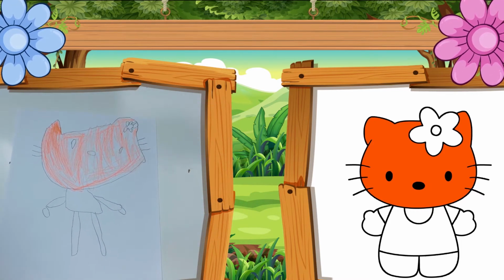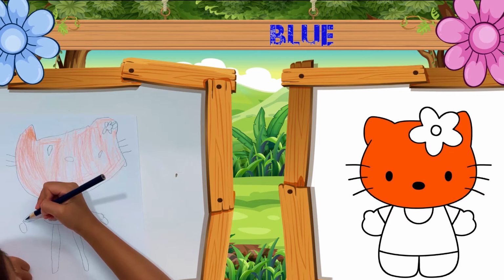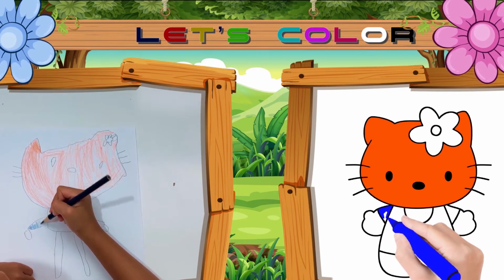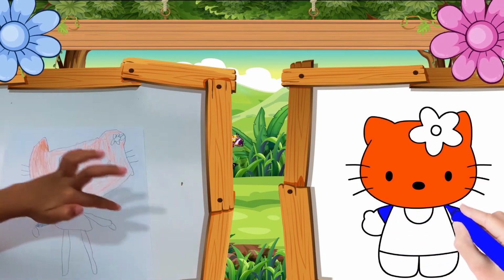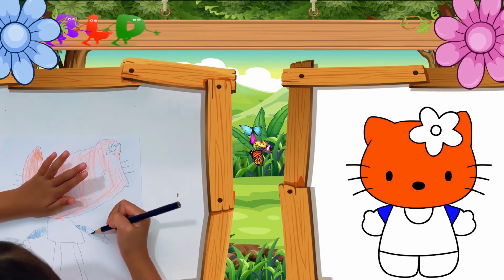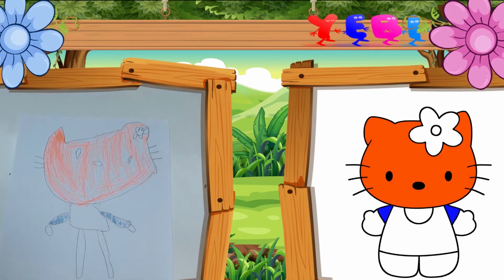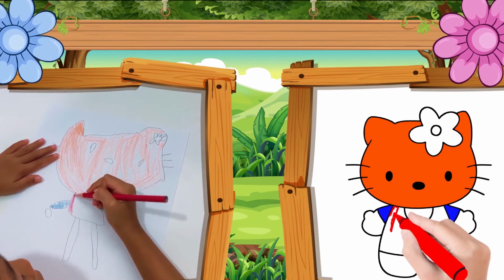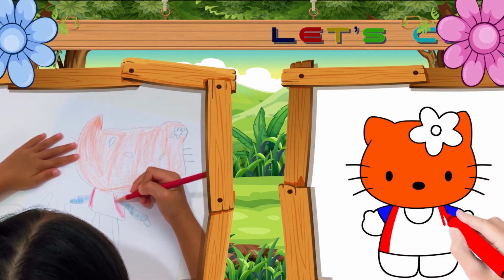Great job. So what do you want to color next? Blue. Okay. What about the other arm? That's a really nice color. He's wearing a jacket, Papa. Ah, he's wearing a jacket. Love it.